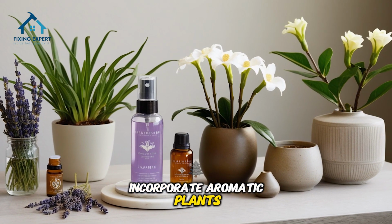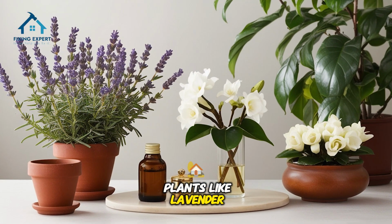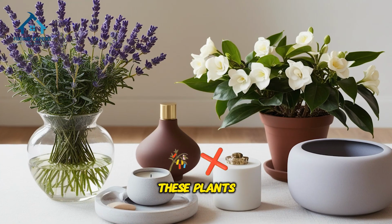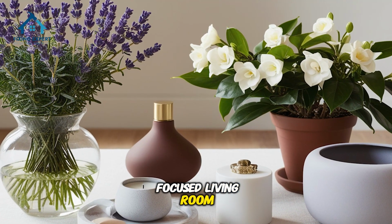Incorporate aromatic plants. Aromatherapy can enhance relaxation, so consider adding fragrant plants like lavender, jasmine, or gardenias to your space. These plants not only smell amazing but also contribute to a soothing environment, perfect for a wellness-focused living room.